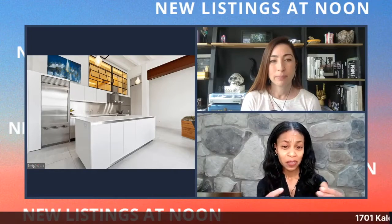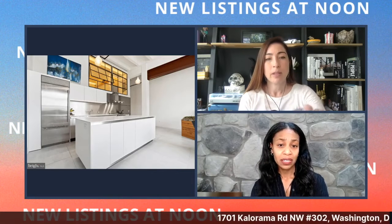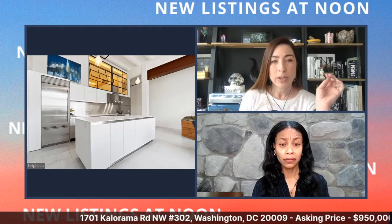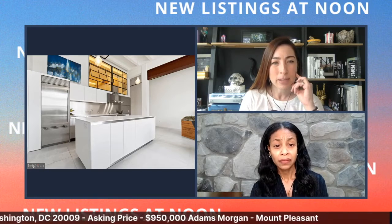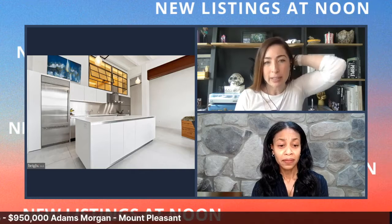And Alison, did they mention anything about the windows? Because I really love the windows right up above the kitchen. Well, they said original windows, and then I believe some of those additional windows they may have put in, but I don't think that they mentioned the specific maker or anything like that. Okay.